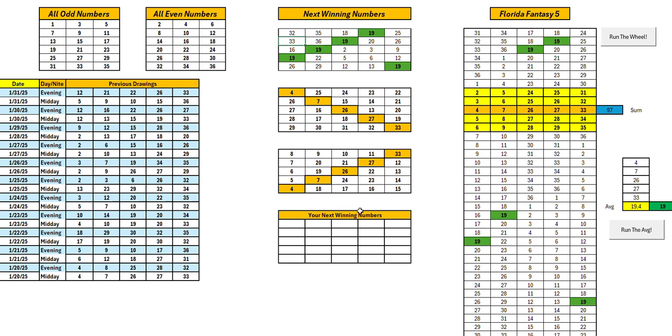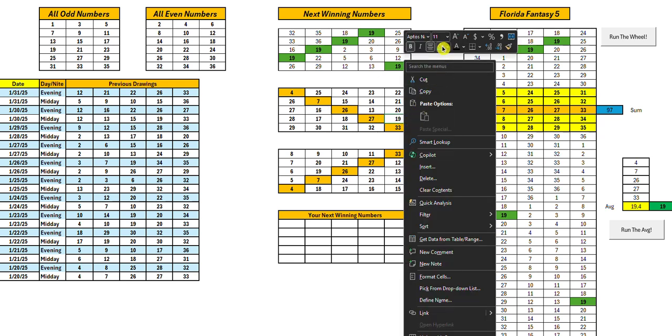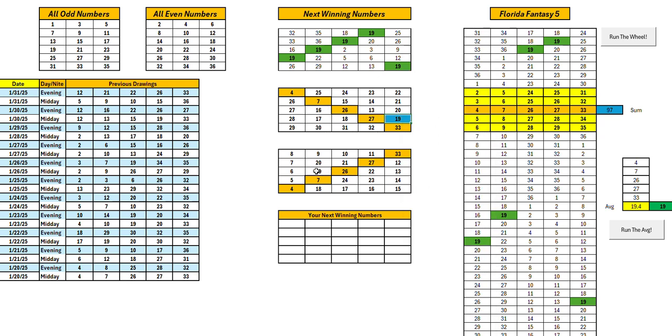Some people like to play the date and try to match it to here. For me, I like to play the average itself, the number. So where is 19? 19's here. I'm just going to highlight that really quick. Let's make that blue. And then if the 19 is down here as well, I'll highlight that blue, right?